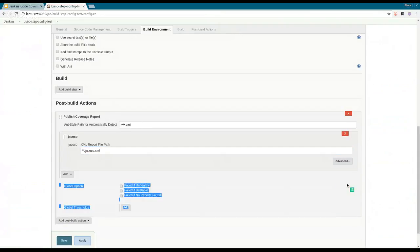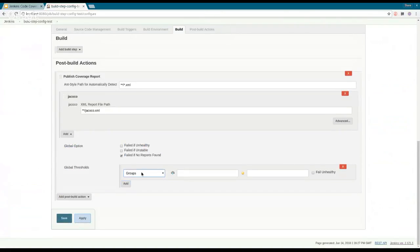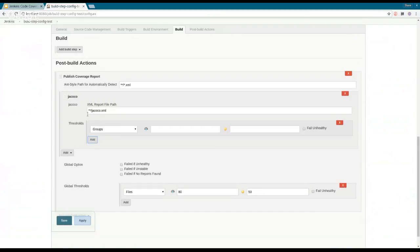Also, we have a global threshold, which can specify each threshold with a health threshold and a stable threshold like that. And we also have a group of options which can fail the build, so fail if there is an unhealthy threshold. Also, we have a threshold for each adapter. It can make those things more flexible.